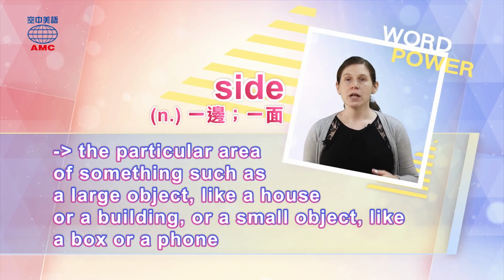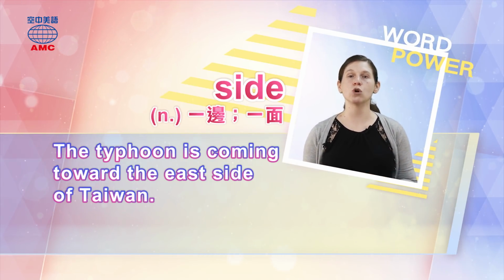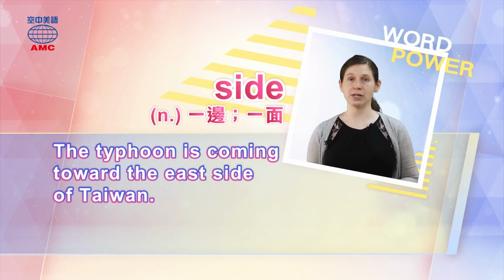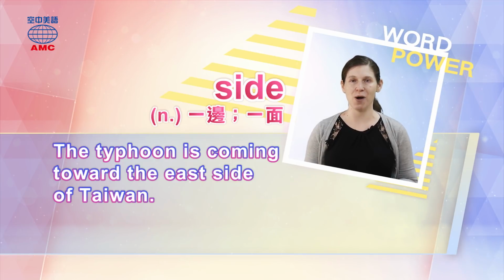Here's an example. The typhoon is coming toward the east side of Taiwan.